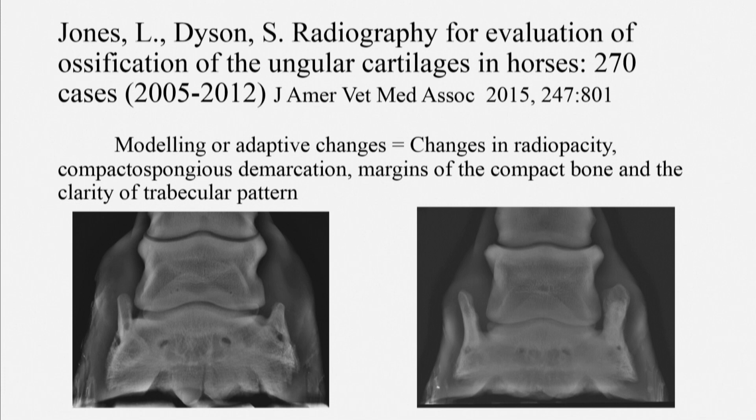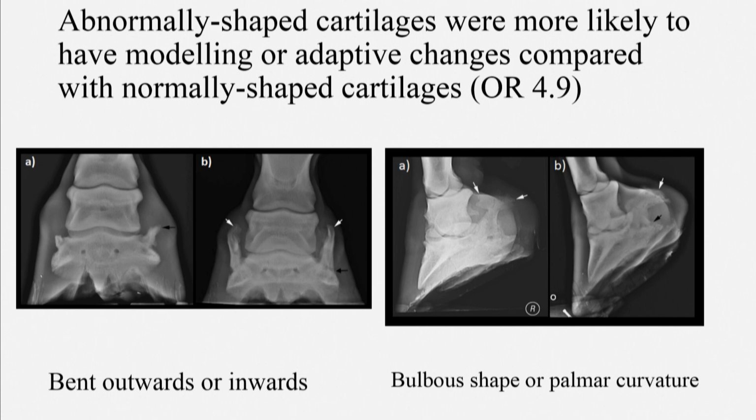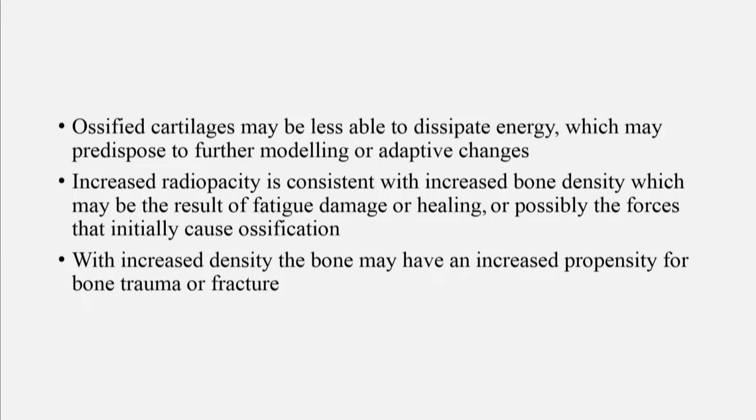We also know that abnormally shaped cartilages are more likely to have modelling or adaptive changes. So a cartilage that bends outwards or curves inwards proximally, or has a bulbous shape or palmar curvature, is more likely to have secondary modelling changes. Those secondary modelling changes probably make the cartilages stiffer, and their function is to dissipate energy. If they become stiffer, they may be less able to do this efficiently, which may predispose to further modelling or adaptive changes.